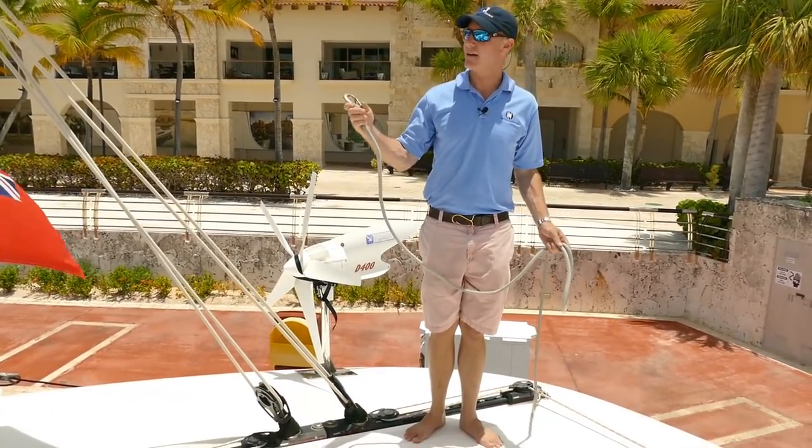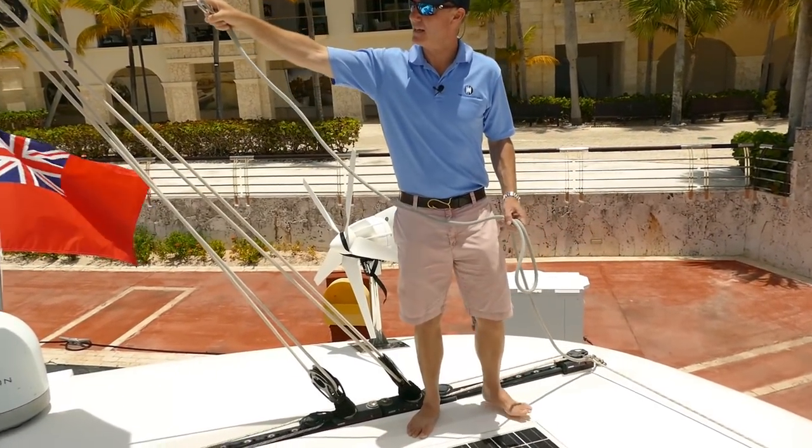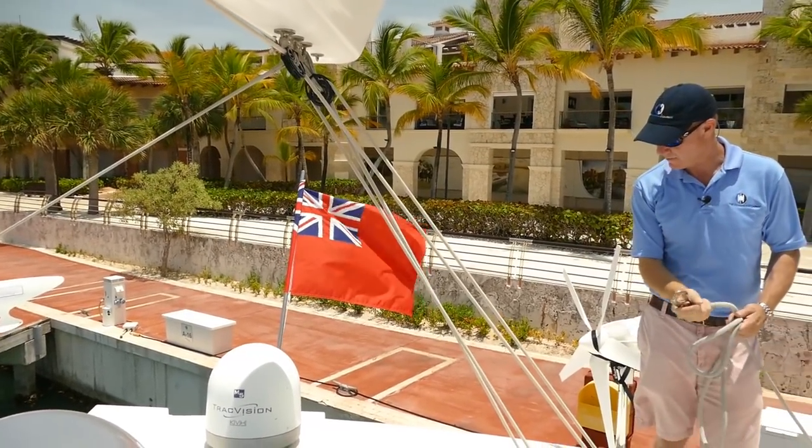In my hand here, I've got a boom stabilizer. There's another line there on the other side, just to keep the boom still when you're underway, if you're in rough water.